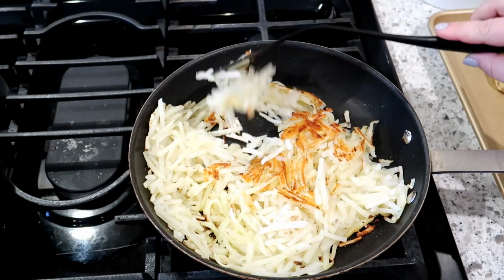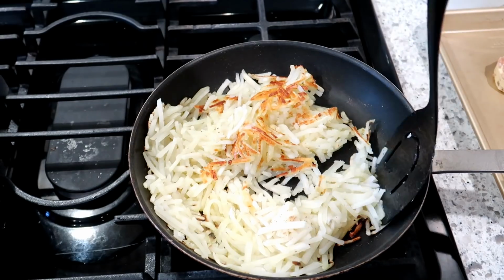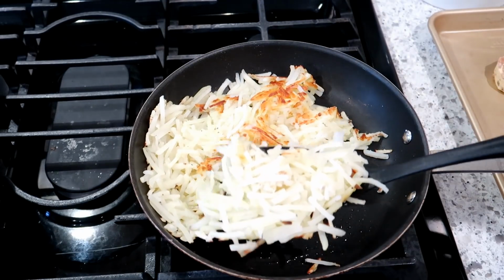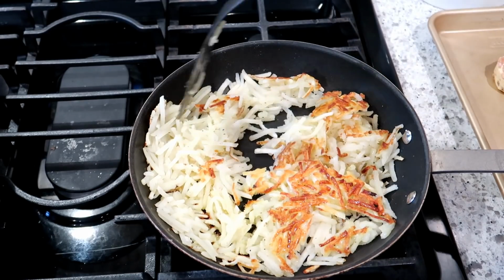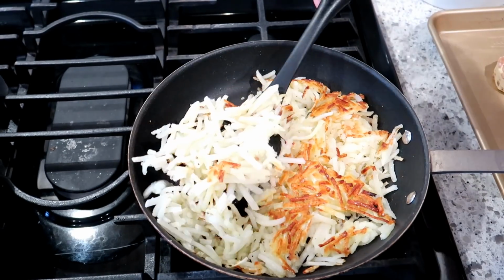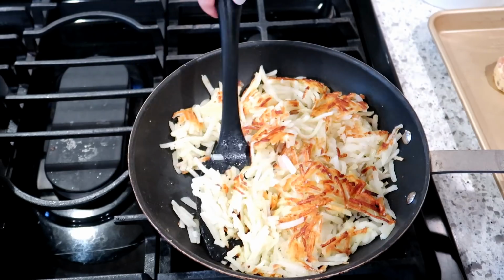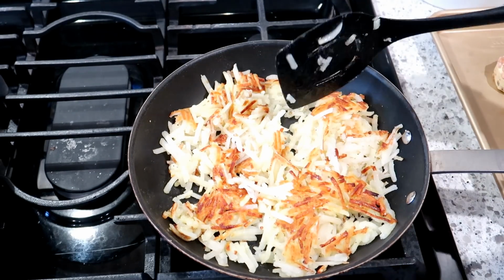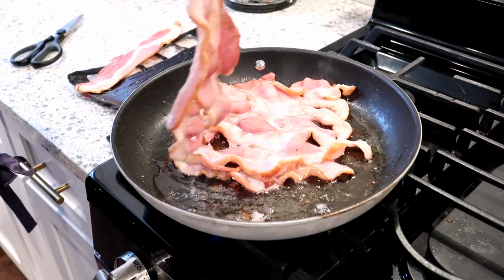So here are my hash browns. These actually turned out quite crispy and delicious. I was just thinking when I was making these that I haven't bought those hash browns in a while that are from Hungry Jack, like the dehydrated ones. Those are really good too. But these turned out really crispy and delicious, so no worries there.